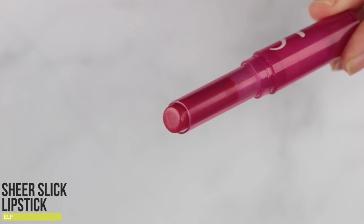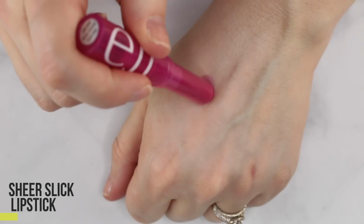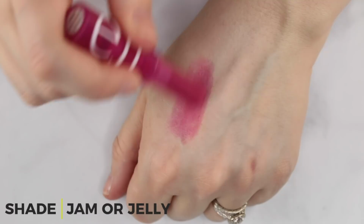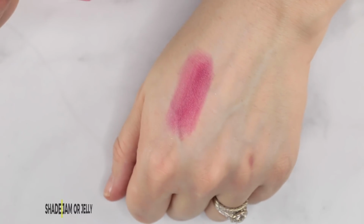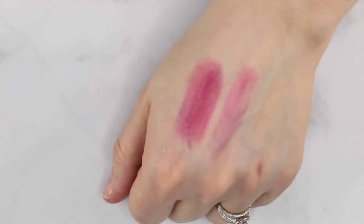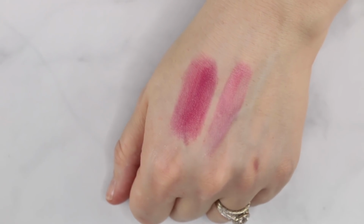I was kind of thinking I was going to get a little bit more of a neutral shade. It is a fairly bright fuchsia. It is really balmy and really comfortable, and you can use it very sheer, just like a slight tint, or you can definitely build up the pigmentation.